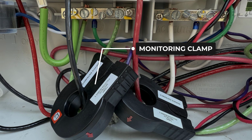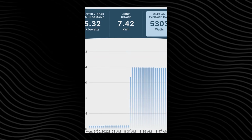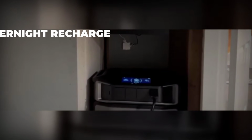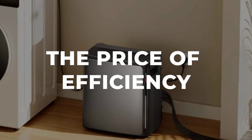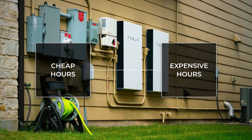The battery comes with a monitoring clamp fitted to the main line entering your home. That clamp reads your live electricity draw. When it senses the house pulling power at peak rates, the battery switches to discharge and carries those loads itself. When rates fall overnight, it switches back and refills cheap. The user does nothing. There is no schedule to set, no app to open, no meter to read. The device simply watches the household's consumption profile and shifts electricity from the cheap hours into the expensive ones.